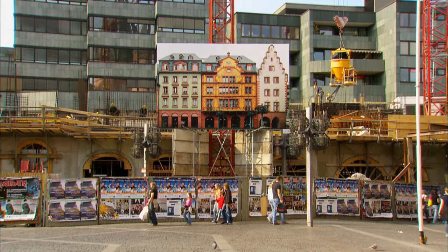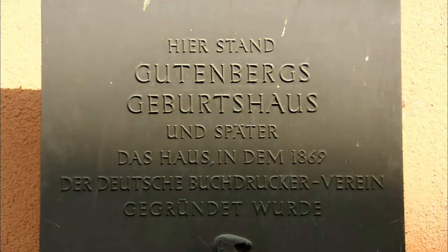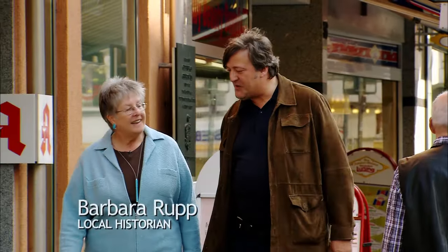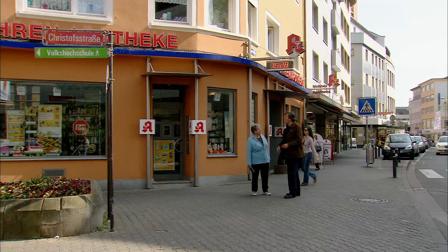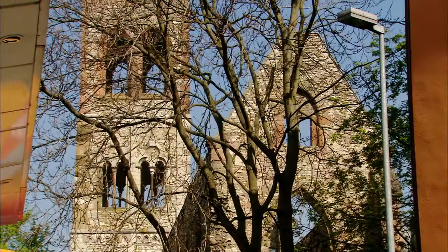This is the birth house of Gutenberg. A chemist shop. Oh, yes. You can read it? Here stands Gutenberg's birth house. And Gutenberg is the name of his family? No, actually the name of his family was Gänsfleisch. Gänsfleisch? Yeah. Which means goose meat. Goose meat. I always say, who wants to run around with the name of goose meat in his life? Just around the corner is the church where he was probably baptized. Well, part of it at least.